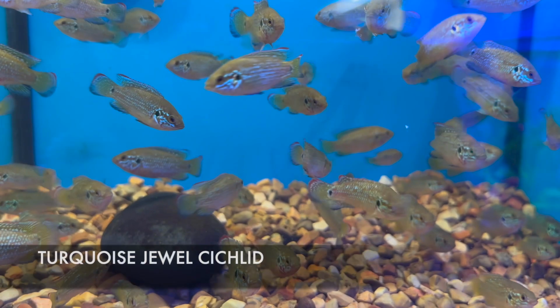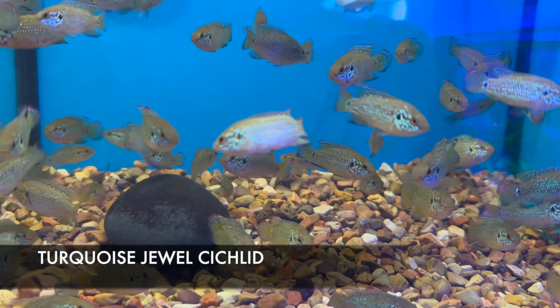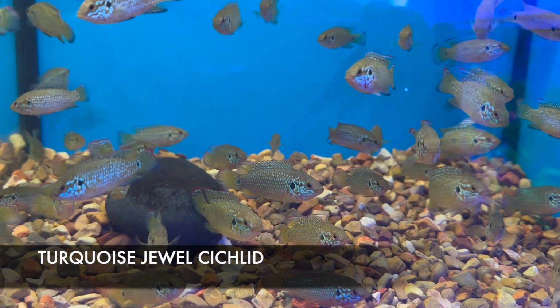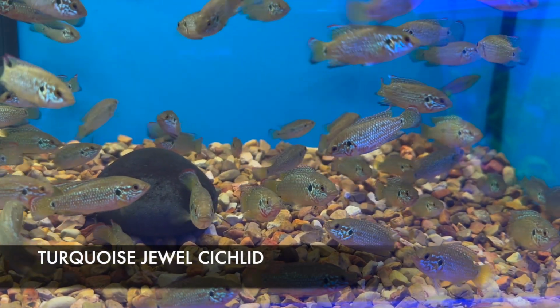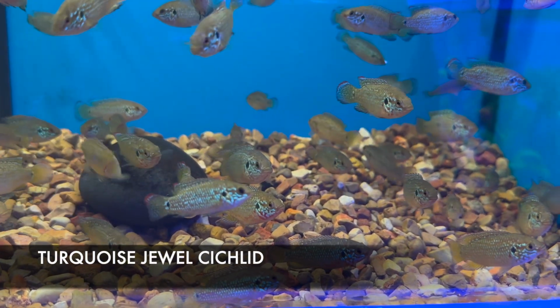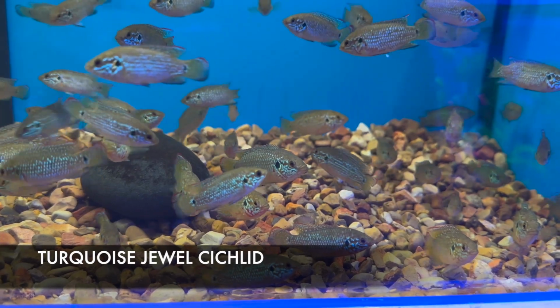We have in a nice looking batch of turquoise jewel cichlids. Jewel cichlids are an African cichlid in the fact that they do come from Africa, but they are not an African rift lake cichlid. They prefer a lower pH than your African rift lake cichlids, so often they are kept incorrectly in with Africans. They really do better at a pH of 6.5 to 7.5 at the highest.